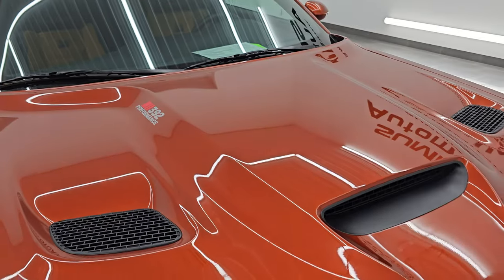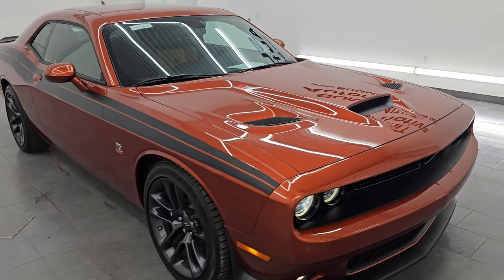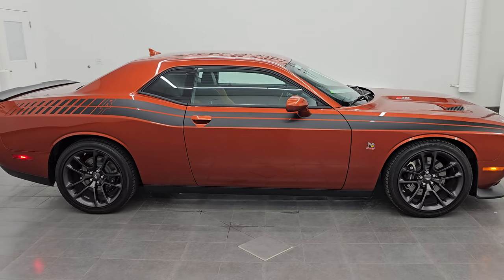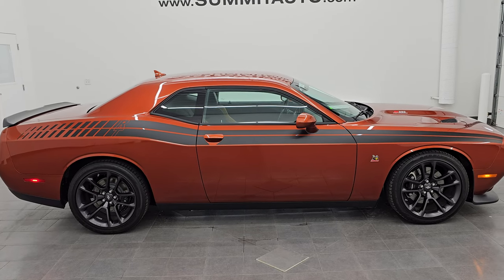And this car is 100% ready to go. I would highly recommend it from a quality and condition standpoint. I think whoever's going to get this car is going to absolutely love it. And I would ship this one to California, Texas, New York, Florida. Whoever's going to get this one's going to be very happy.